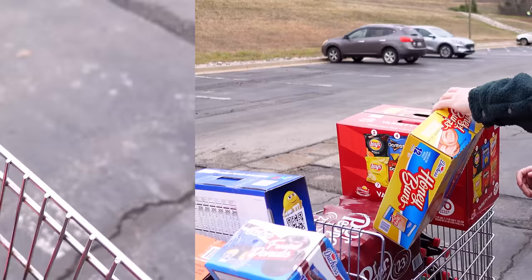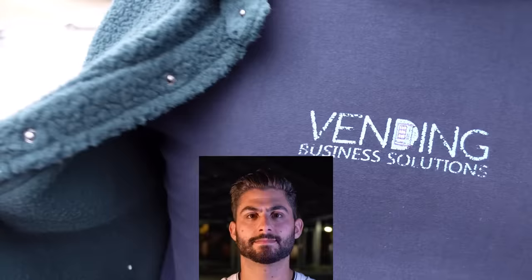What shirt is that you're rocking? I keep seeing that. That's Dominic Barbado. Oh, nice. That's our boy. Got to represent our boy now.